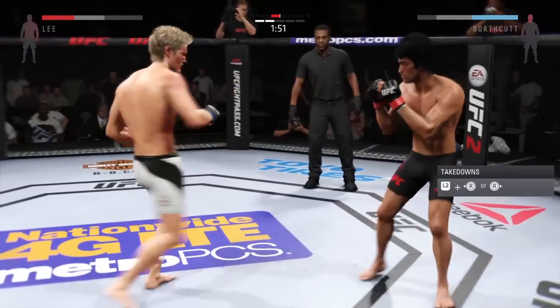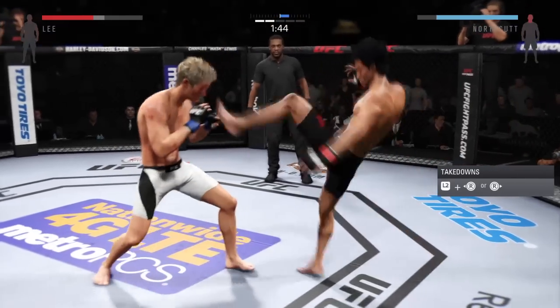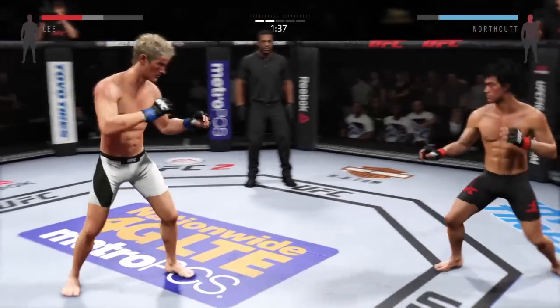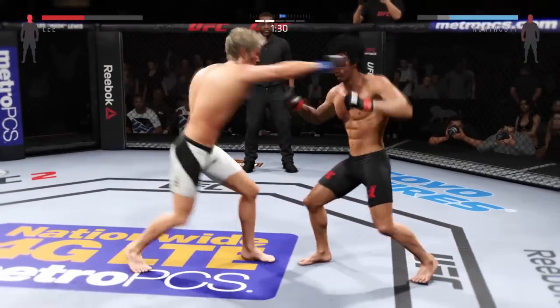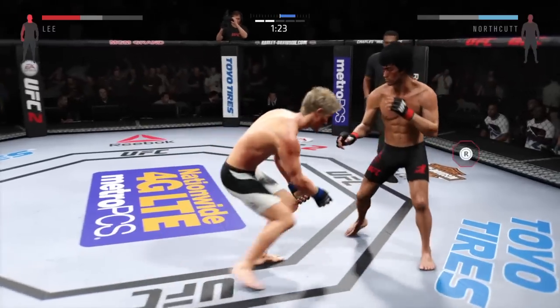Big shots to the body. Northcutt gets caught by the head kick. Man, those body shots have been lethal. Look at the bruising on his right side. Solid straight. Oh! Big right hand! Joe, he's hurt.